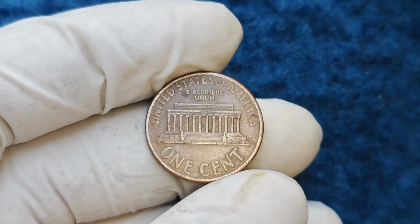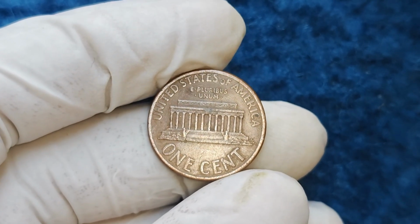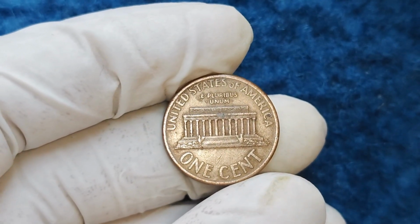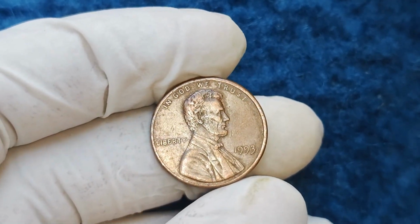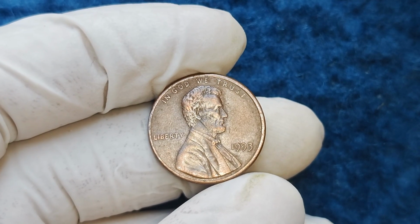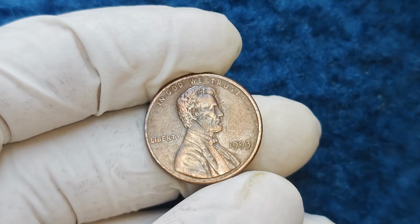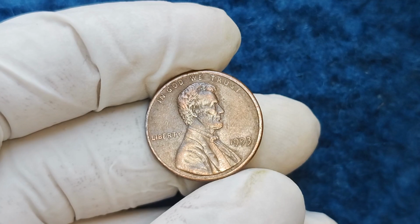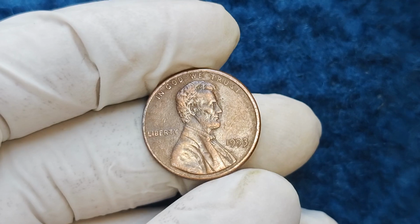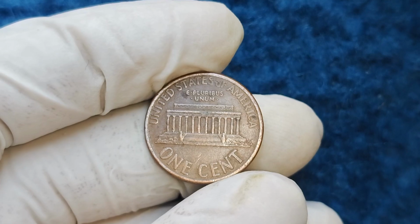Now, let's get to the part everyone wants to know: how much is this thing actually worth? The highest recorded sale of a 1993 no mint mark penny with the right error went for an eye-watering $1.2 million at auction. But even if you don't have a perfect specimen, some of these pennies have still sold for tens of thousands of dollars. If your penny is in pristine, uncirculated condition, meaning it looks like it just came out of the factory, you've got a much better shot at getting top dollar. But even a worn version with the right error can still be worth serious money.